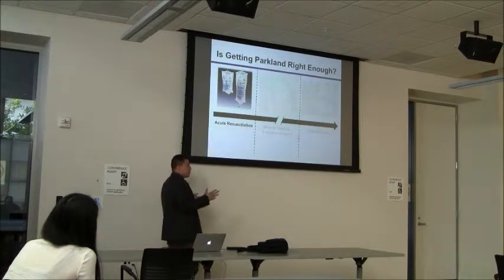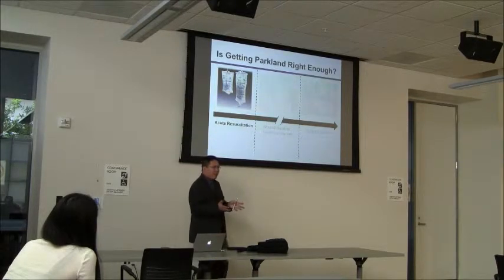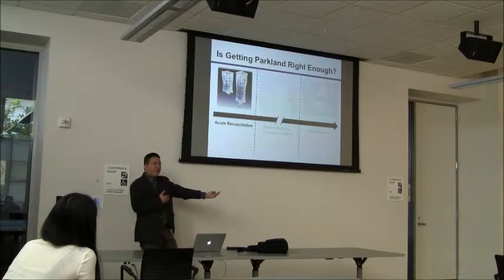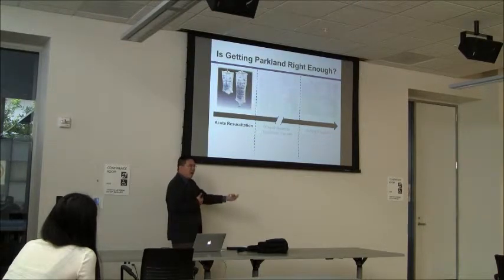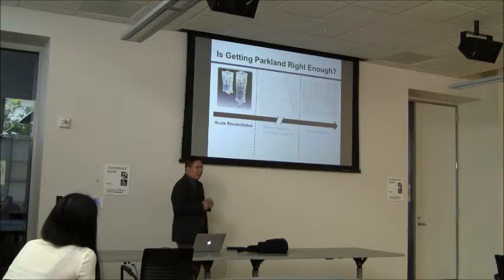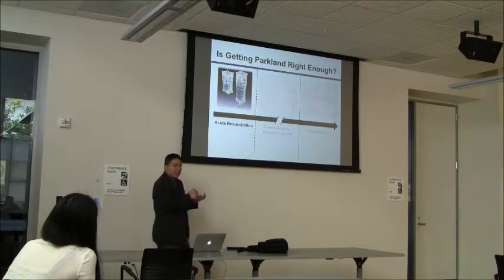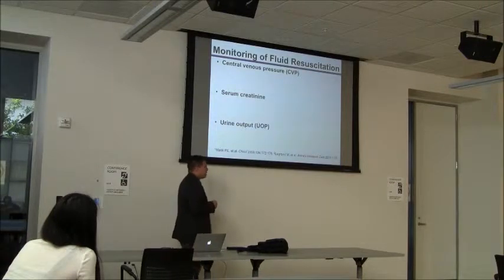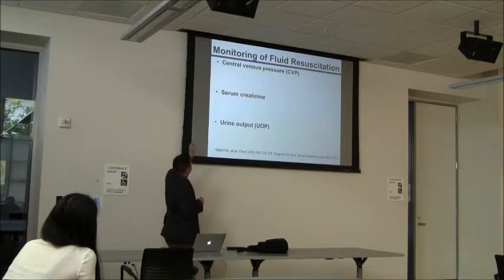I'm able to start fluid resuscitation. I'm able to calculate burn size, hopefully accurately. But how do we monitor how well the patient is doing? That 4 mLs that we start off with for that equation doesn't necessarily account for different patients, right? You and I are different. We will change our physiology differently because of our genetics, amongst many other factors. So how we monitor patients during fluid resuscitation involves hemodynamic monitoring, such as central venous pressure, serum creatinine.